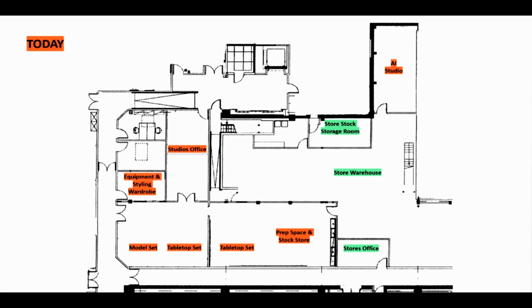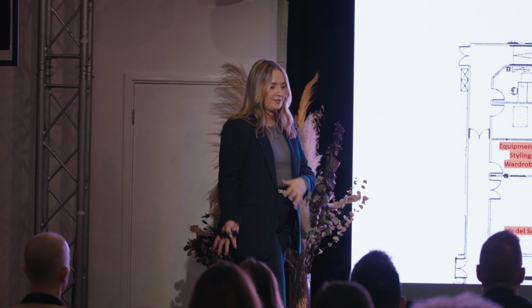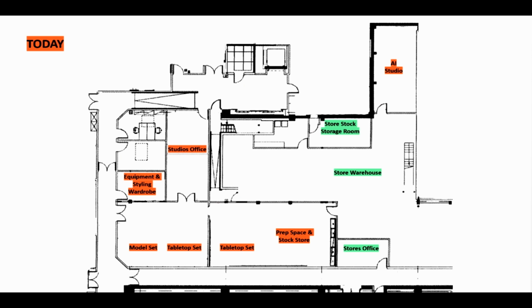Because of this, and we've also linked with other teams within the digital team, like Product Lifecycle, who do all the enrichments, they come over a lot now and work with us. So our need for table space has expanded. We've moved our studio's office into our old tabletop room. So you can see that there.